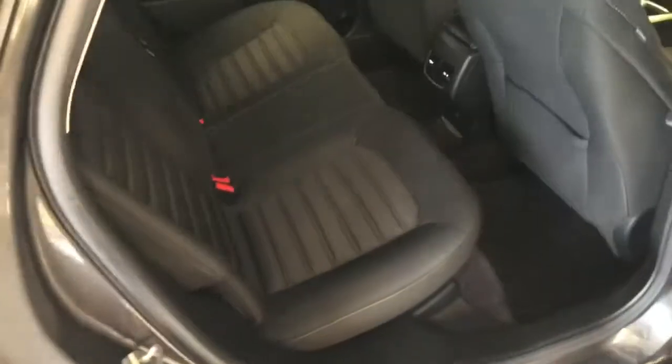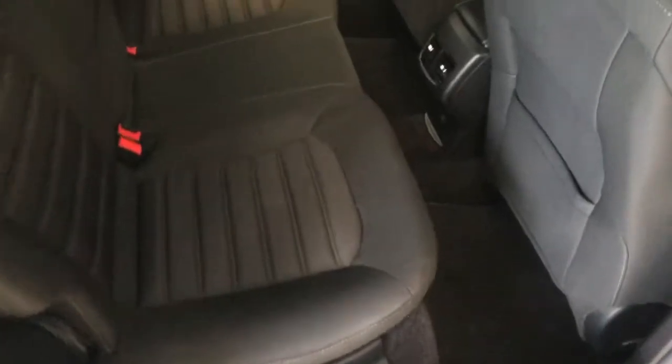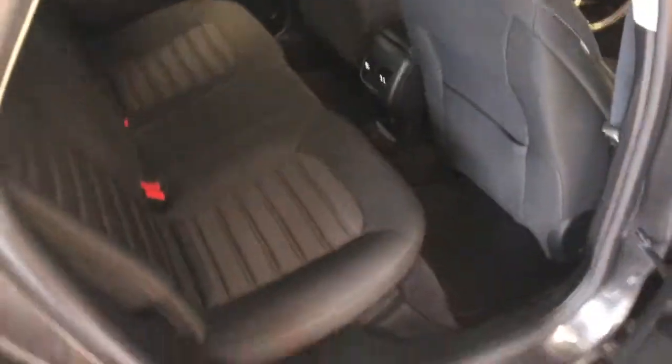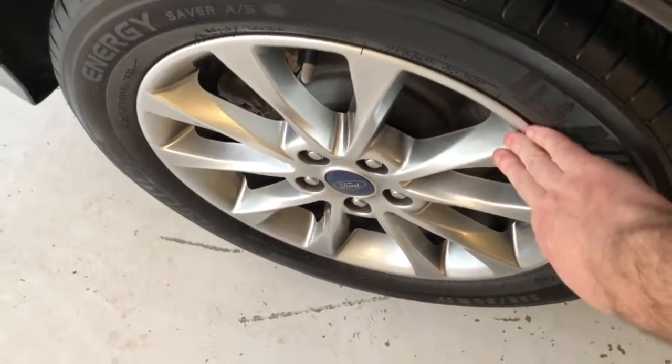Continue back here to the back. You can see, like I say, it is in the mid-car segment, but there's still ample leg, hip, and shoulder room. Will safely transport 5 occupants. You can also see the vents there in the rear for the air that comes through the center console to help cool your rear occupants. We have the matching Michelin Energy tires back here, about the same 7, 8 32nds. Scuff-free multi-spoke alloy wheel there as well.